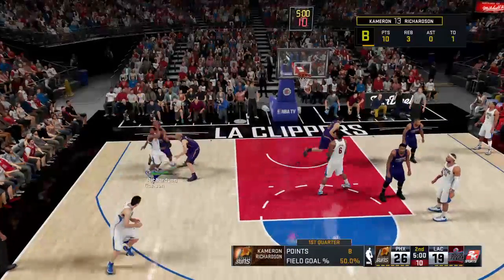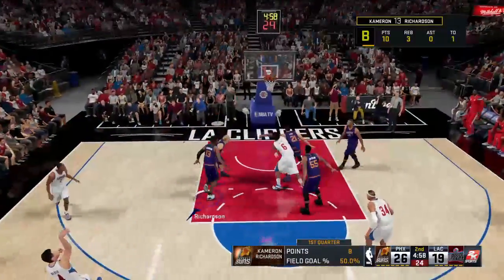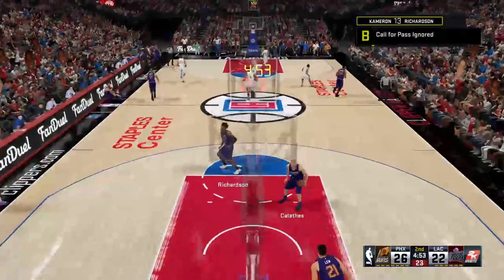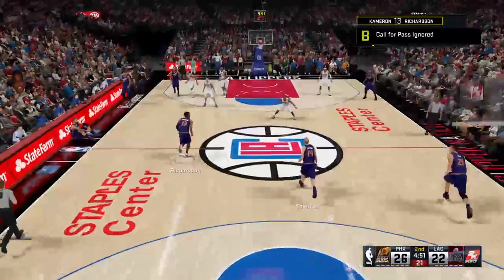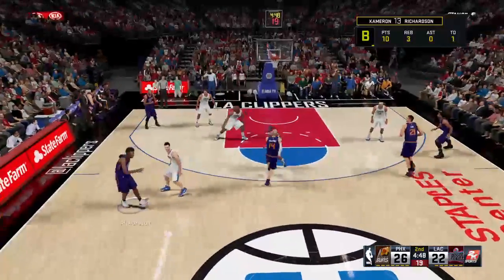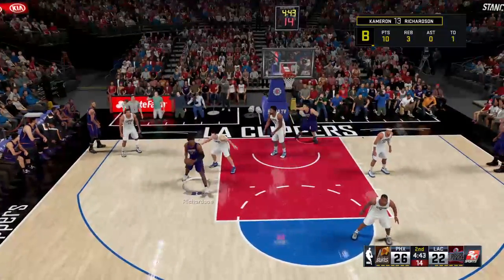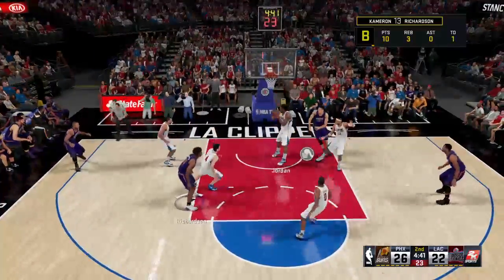Quarter number 2. We're about a minute in. And the wide open shot from Redick. Buries it from 3-point range. Redick's got 5 points in the quarter. Out to the wing. Richardson against Redick. Richardson no luck.